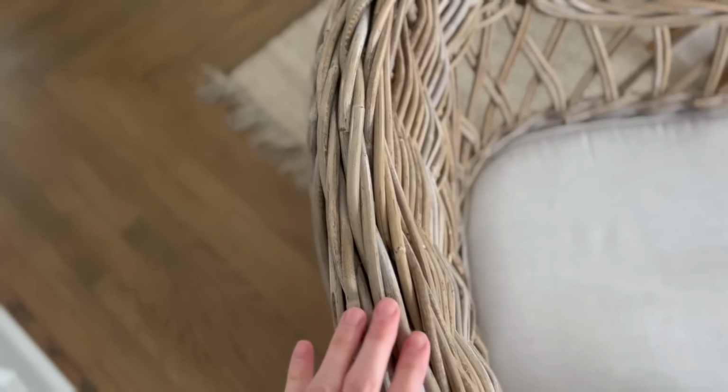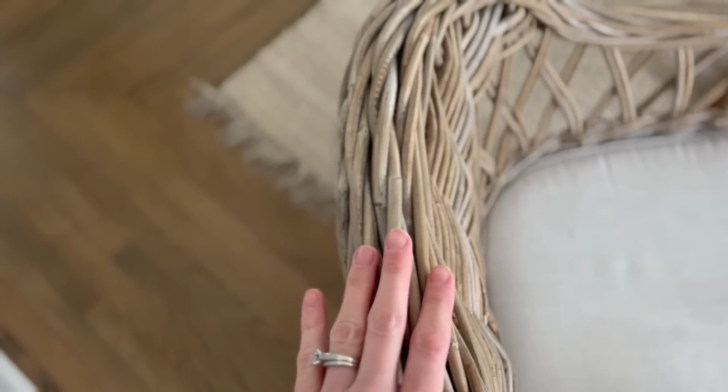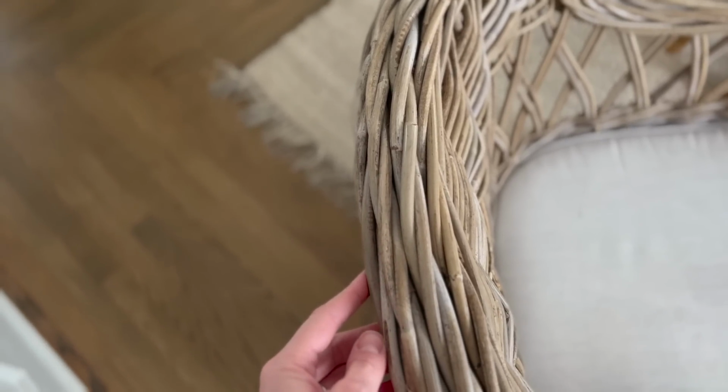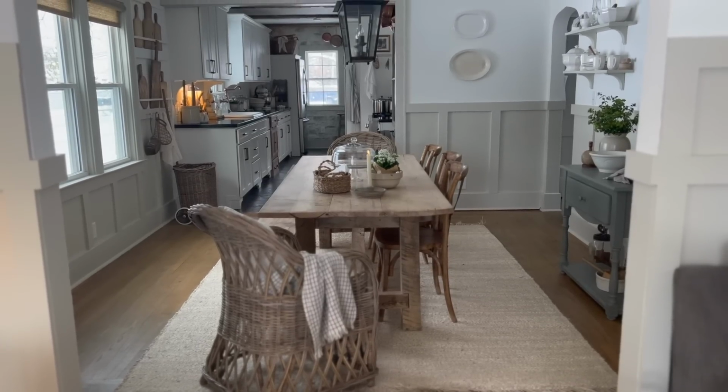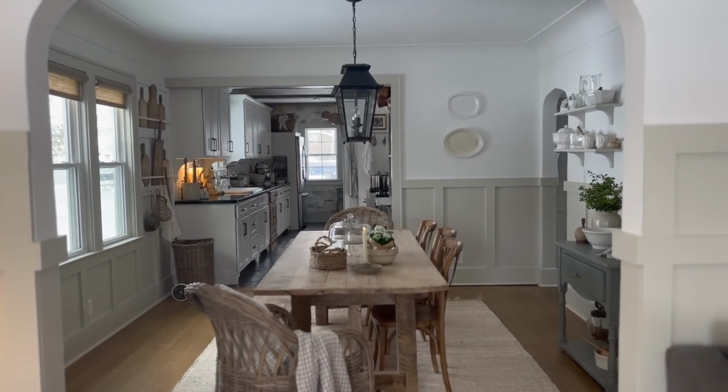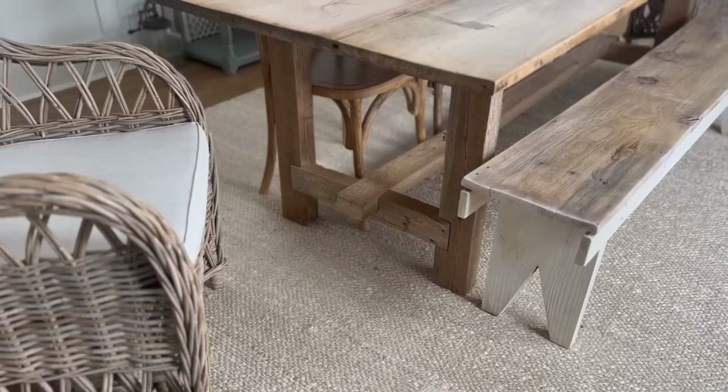The way that the entire space has come together with the wicker chairs on the end, I still absolutely love them. I love the different tones in the chairs, the warmth that they bring to the space. And I may have mentioned this during the Christmas season, but the bench is actually newer. It's an antique. I found it at a local antique shop.